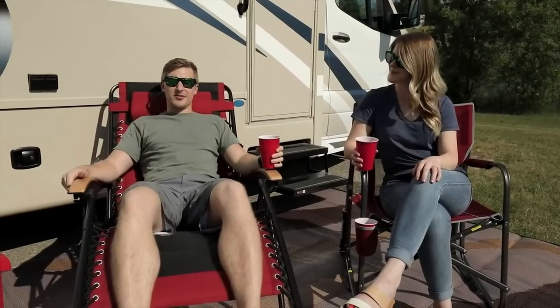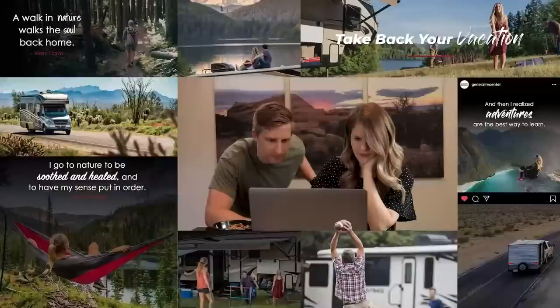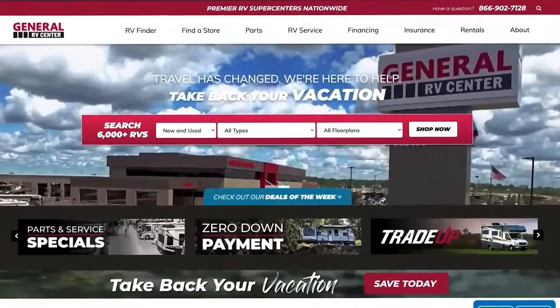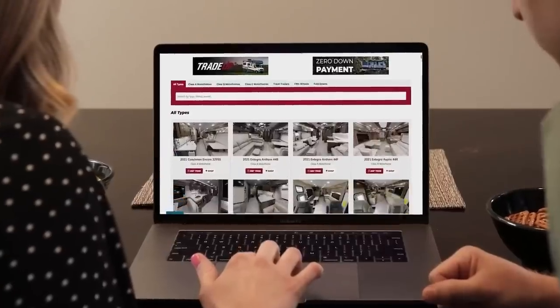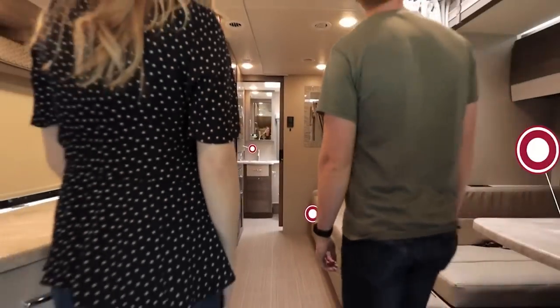Who knew buying an RV could be so simple? We were just browsing our computer thinking about how to spend the summer, when an ad caught our attention: The Great Outdoors is calling. Sounds good, we clicked on it and discovered General RV, the premier RV dealer, over 6,000 RVs, 13 super centers. Soon we were in their virtual showroom. With all the videos and 3D tours, it felt like we were inside the RVs.